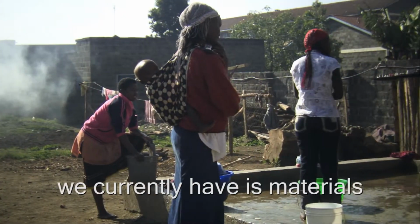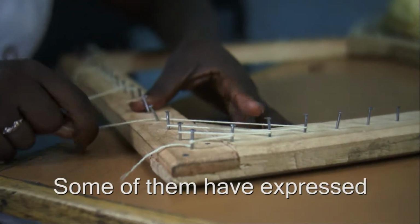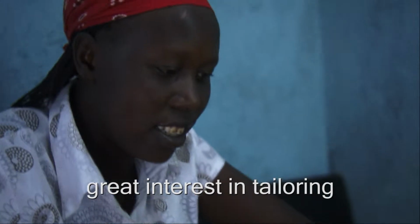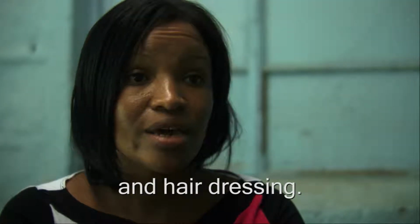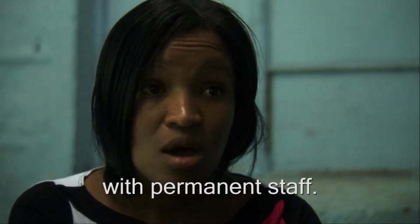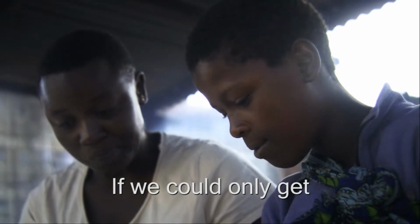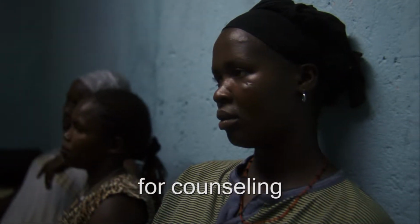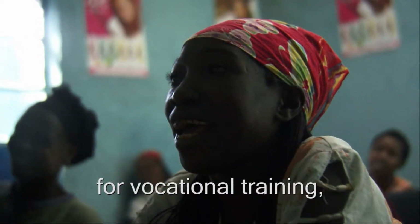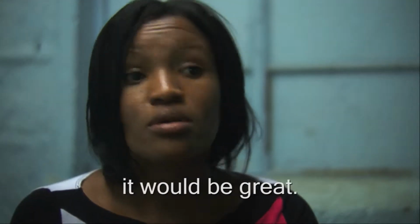The needs that we currently have is materials for vocational training. Some of them have expressed great interest in maybe tailoring and hairdressing. We have a big challenge with permanent staff. Right now we're using volunteers. If we can only get permanent people for counseling and rehabilitation and teachers for this vocational training who can be here with them all the time, it will be great.